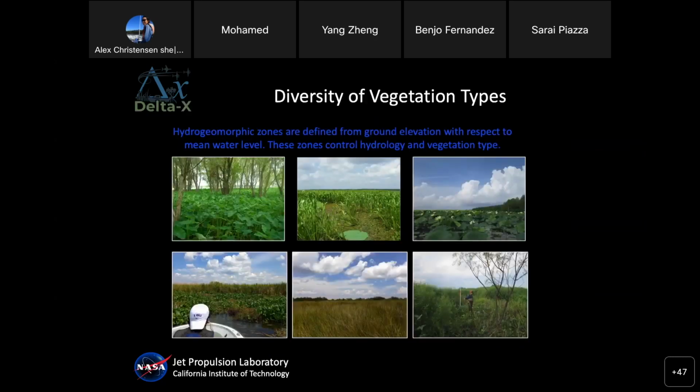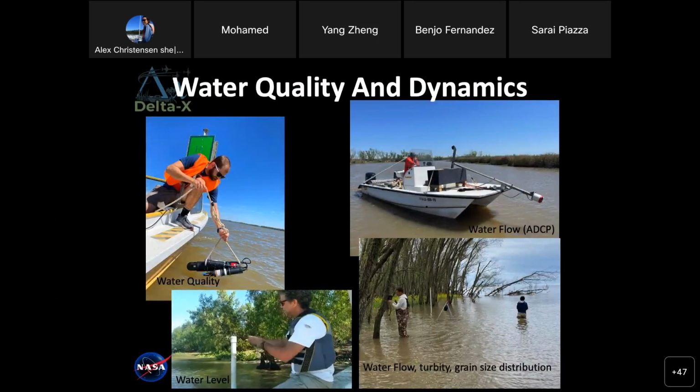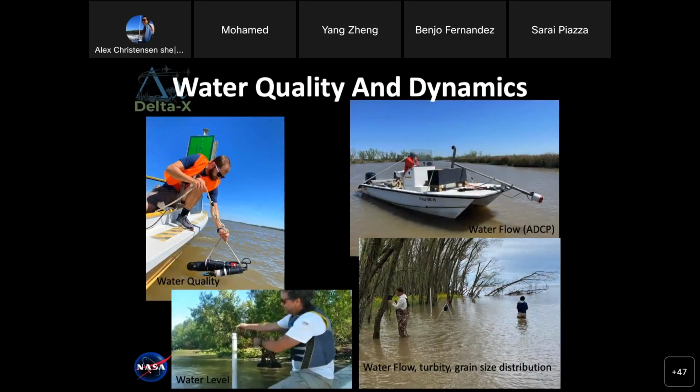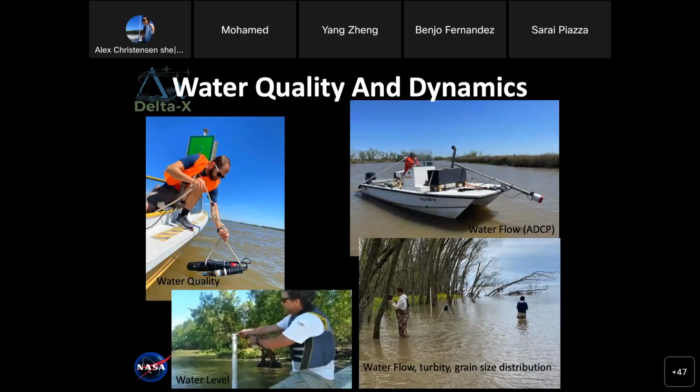So we collected data in different sites that represented the diversity of vegetation types that is found in the Mississippi River Delta. Here are some of the measurements that were collected that include biomass measurement, stem count, soil cores, etc. We also had water quality measurements as well as the dynamics, which includes, for example, ADCP measurements as well as water level as a function of time every 15 minutes.